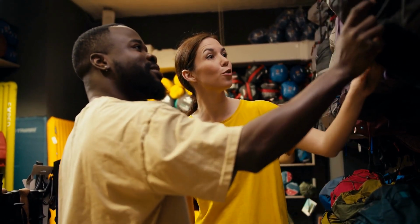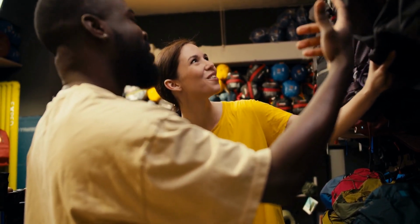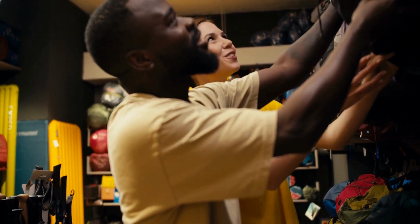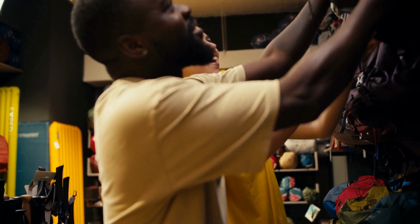You want to make sure you're properly fitted for your backpack. If you have an REI or a Shields or some outdoor store, maybe like a Bass Pro, go up there and they should be able to help you get fitted for a backpack.